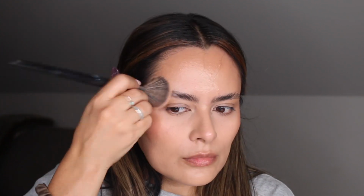And I just adore a peachy blush on my skin personally. It does have a little bit of a sheen as well, as you can see, but I am obsessed. This and the other shades are absolutely adorable.